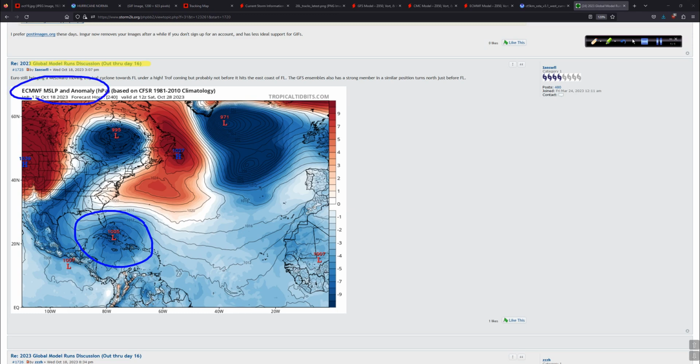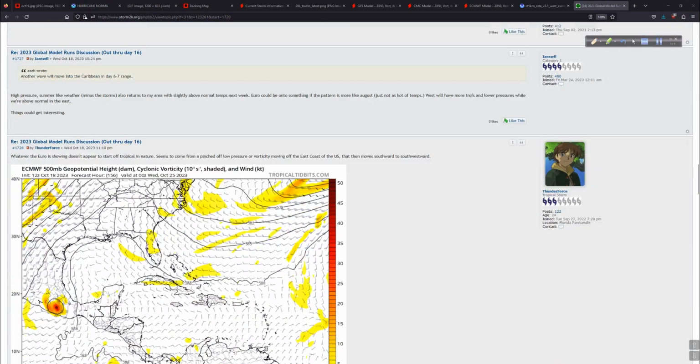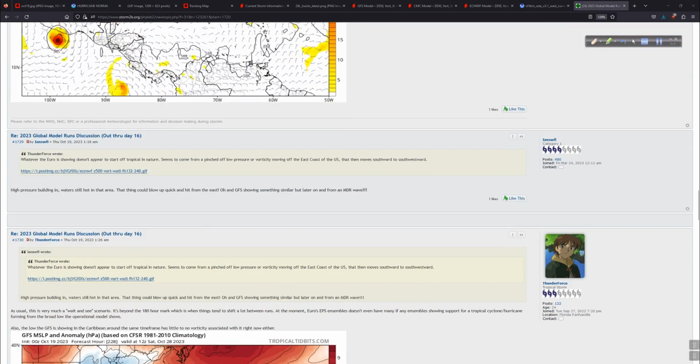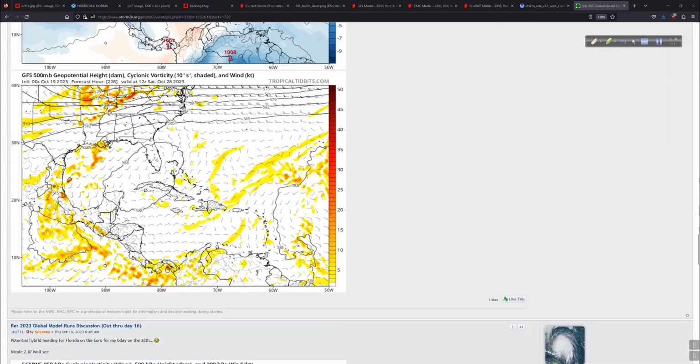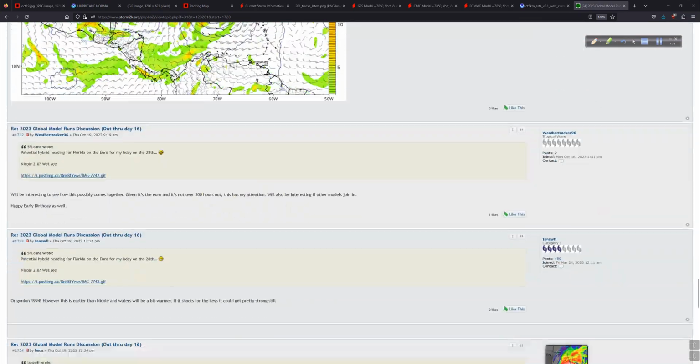This is the anomaly from the Euro, and quite a bit lower. I mean, look at that. That's not a sign of a hostile Atlantic at all. All those blues indicate lower pressures than the 1981 through 2010 background state, right? That's climatology. And then just scrolling through different posts from folks. Yeah, some of the modeling there, that's last night into today. Some of the models show it, some don't. And yeah, so you get the idea.